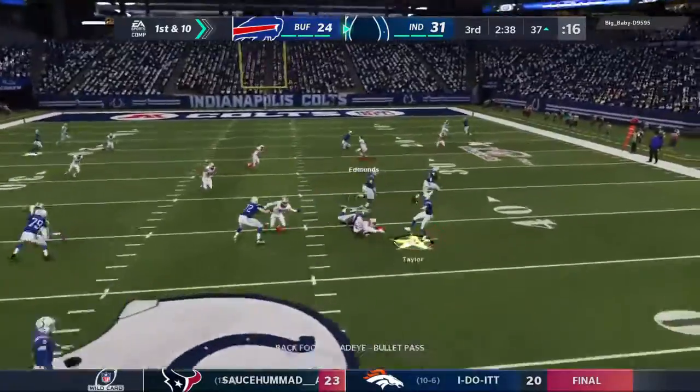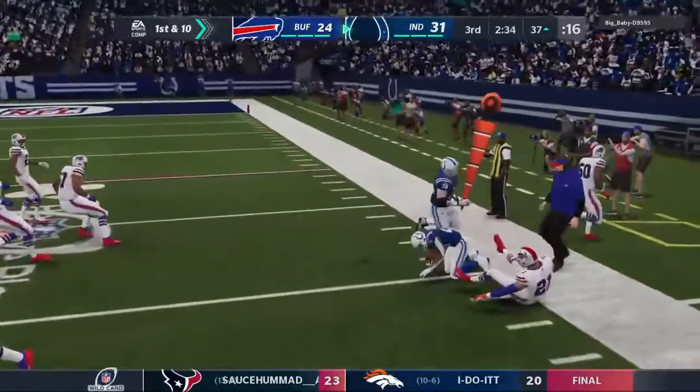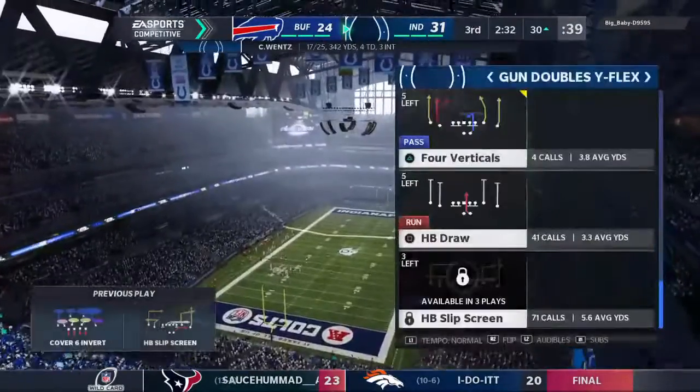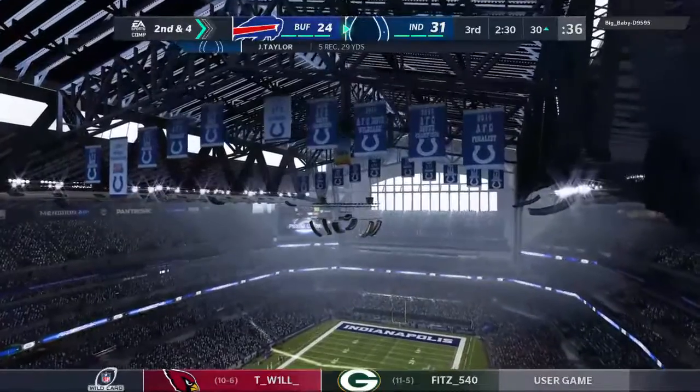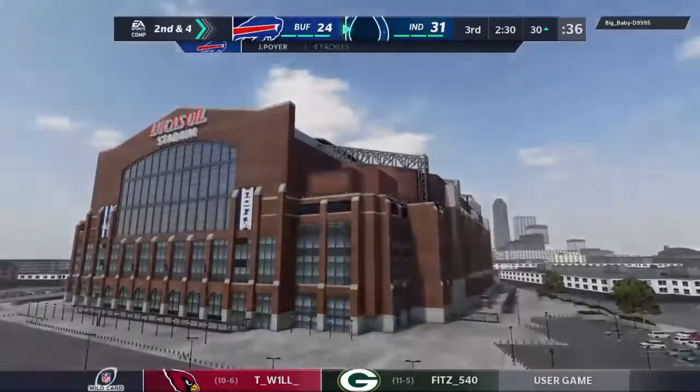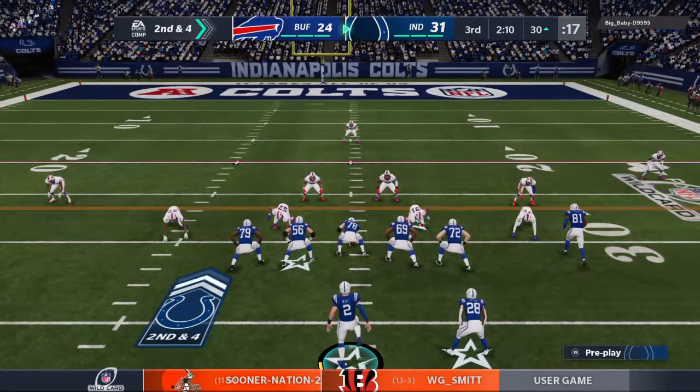To throw, it's Wentz. Now they set up the screen. That's complete. They'll be brought down on the 30-yard line after a gain of 6. For a second there, I thought that might break big. Screen pass. Looked like it was coming together. Looked like there was an opening. Still, ended up with a solid gain.